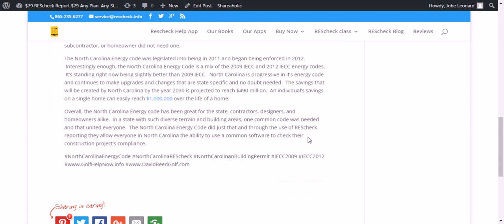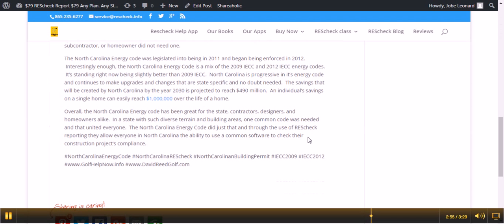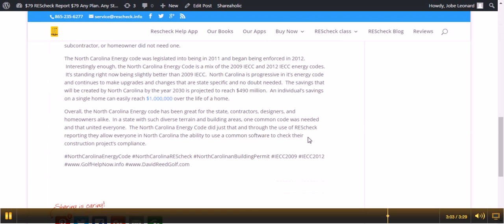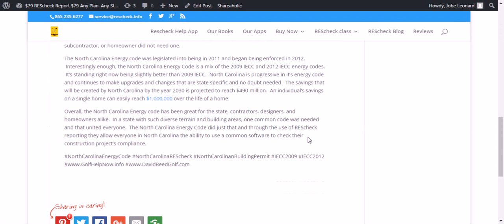In a state with such diverse terrain and building areas, one common code was needed that united everybody. The North Carolina Energy Code did just that, and through the use of Rescheck reporting, they allow everyone in North Carolina the ability to use a common software to check their construction project's compliance.